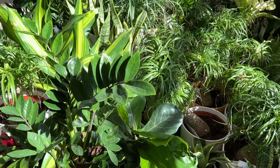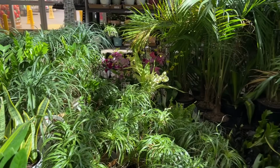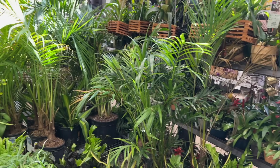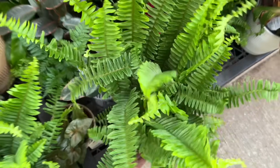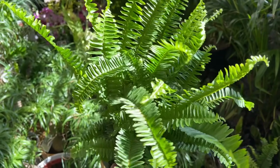You can kind of see that ponytail palm looks so bad. It's kind of tilted out of its pot. Lots of beautiful ponytail palms and sago palm. No, those are not sago palms. Some sort of palm. There's a lot of them. A lot of these plants have been sitting here for a hot minute, so I'm guessing they're going to go on clearance pretty soon. And then this is a stunning Boston fern for $12.98.